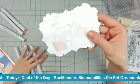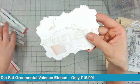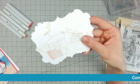Now, like I say, the brand of the alcohol pen is irrelevant, okay? You just want a good quality brand, of which we have many of them on CraftStash, and you'll be able to do this as long as you have enough colours to be able to tone the 3 together.